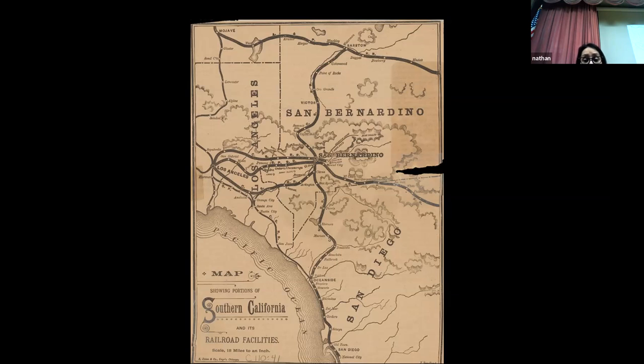Locally, the expansion of the rail system made the growth of the citrus industry possible and contributed to tourism. Of course, locally, cities across the region were benefited by the competition between these rail companies and the tourism that resulted. So to tell you more about the evolution of this area of Redlands to a city, here's Nathan again.